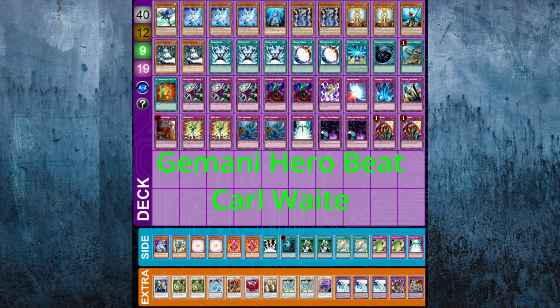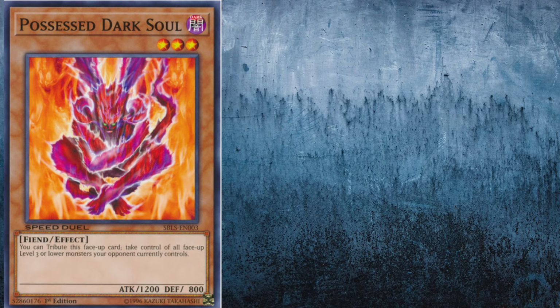So he's on minus 1 E-Call and plus a Karma Cut. Interesting to go on minus an E-Call since you really need the Alias and the Stratos going, but obviously it worked out for him. He's on 2 Possessed Dark Soul, which is kind of the story of this tournament. And then he's on 2 Power Filter.